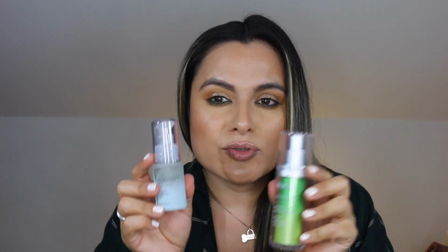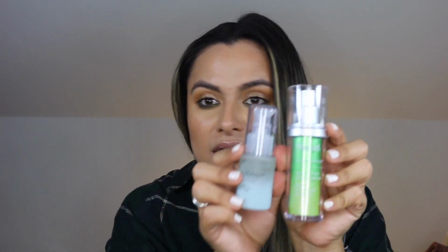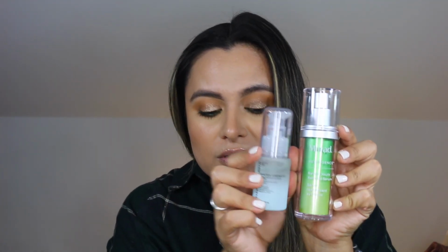I feel like with this combo, I definitely wake up to brighter, smoother, plumper, more hydrated skin. I feel like if you have dry skin, dry aging skin, this combo would work beautifully.